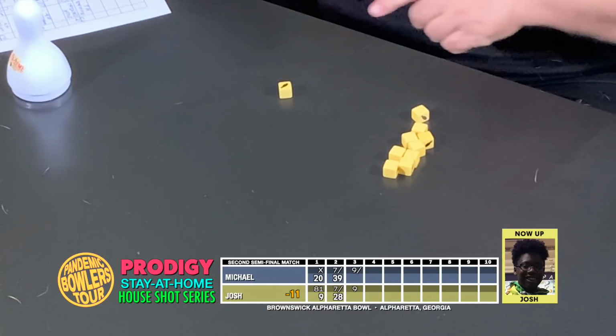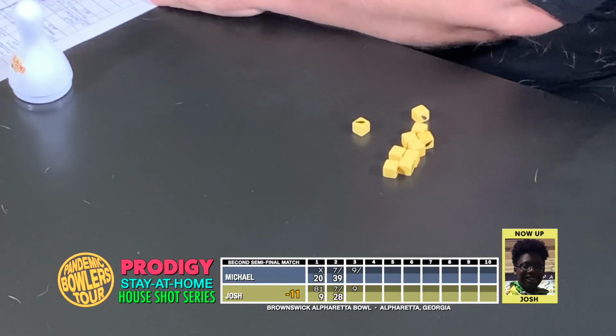And for the spare... No, it's left standing. Well, you have some terrible luck, Josh. Either that or you're not a very good spare shooter. I'm not sure which.